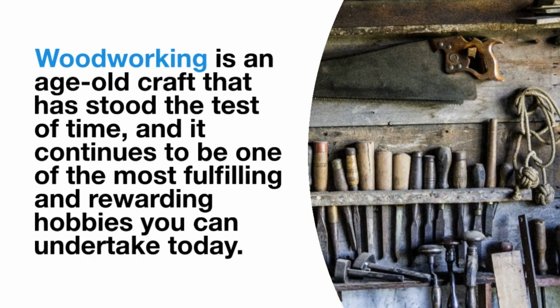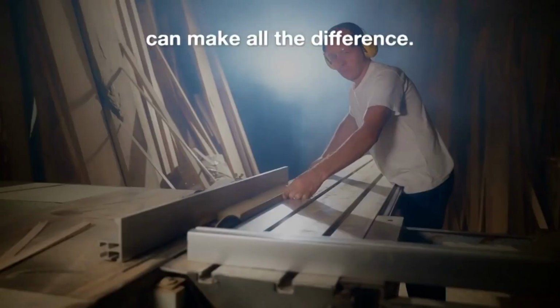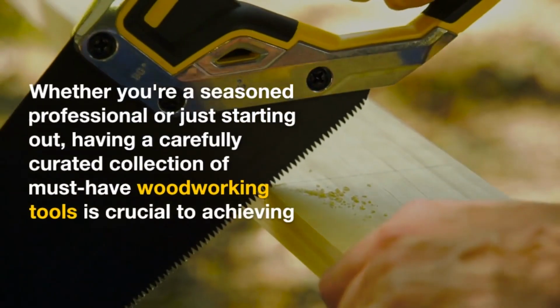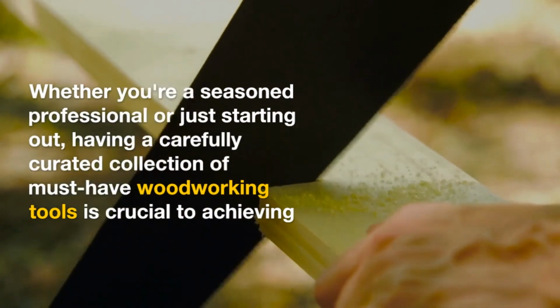Woodworking is an age-old craft that has stood the test of time, and it continues to be one of the most fulfilling and rewarding hobbies you can undertake today. But as with any craft, having the right tools can make all the difference. Whether you're a seasoned professional or just starting out, having a carefully curated collection of must-have woodworking tools is crucial to achieving the best results possible.